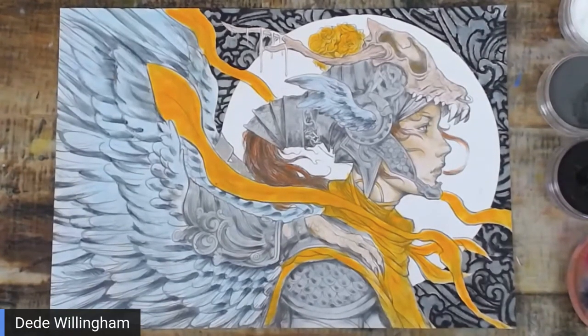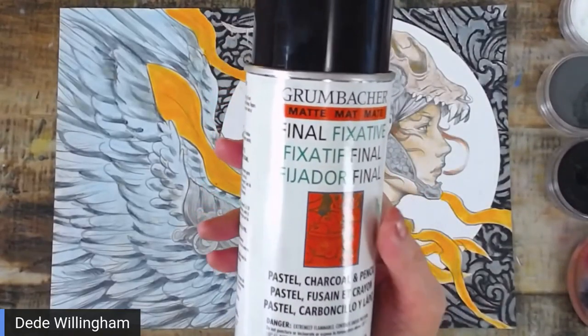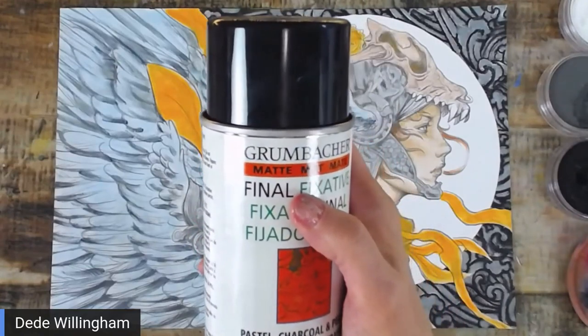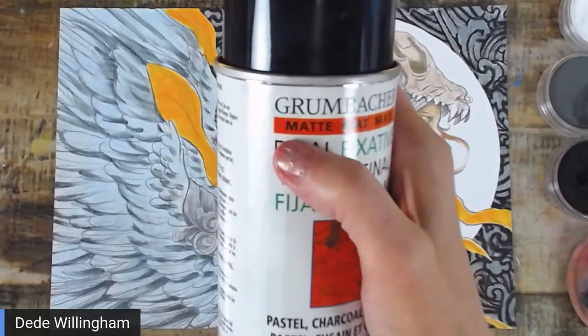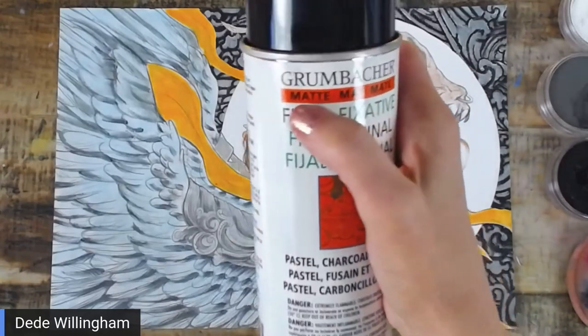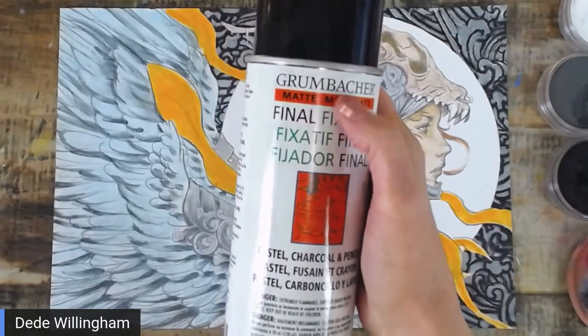Okay, so this is what I use to spray. It's a final fixative, because I found that the final fixative smells a little less, and I think it pretty much does the same thing. But make sure you get matte and not gloss. It looks exactly like this, except it says gloss right there. You want to make sure you get matte.